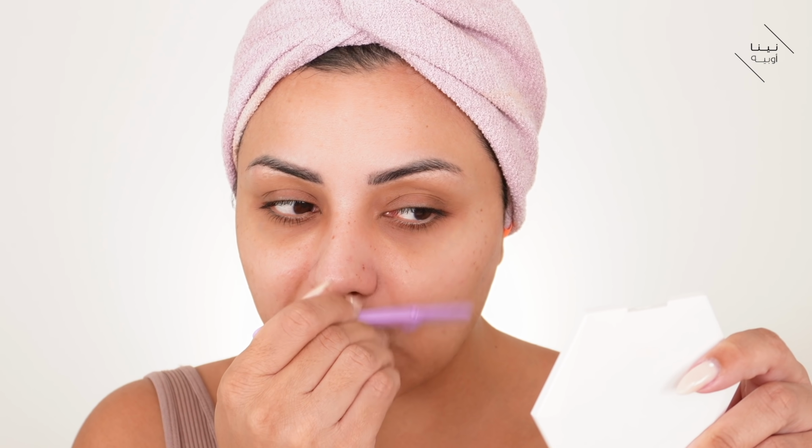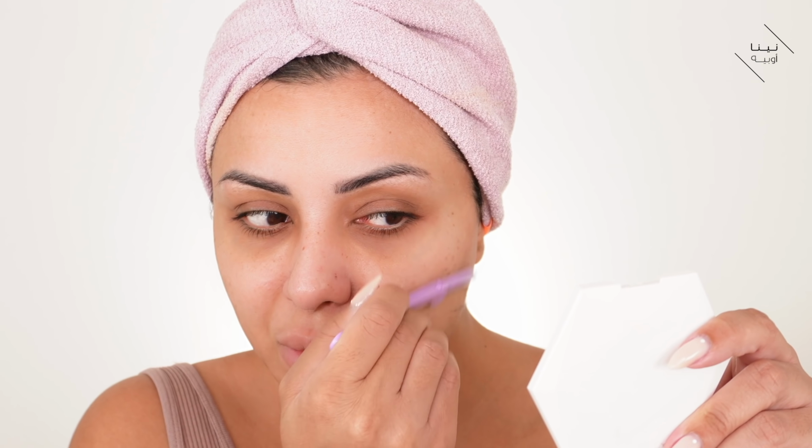That is just crazy. I've left this for a good 2 months, I think, because I really wanted to just do a full clean up. Okay, so my face is done. I feel like it's so much brighter and I really do hope that you can see this in the camera.